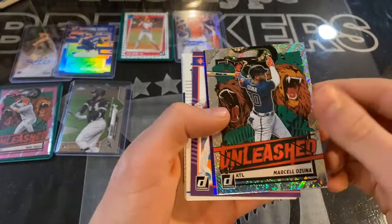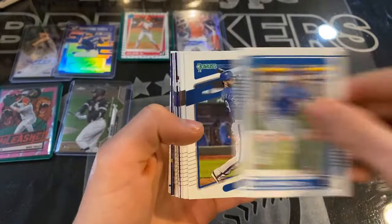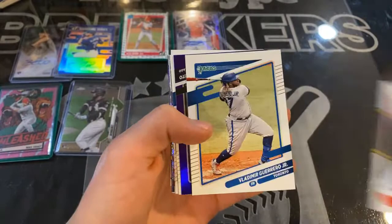Joey Bart, Purple Hollow, nice. This time for the Los Angeles Angels, another nice parallel. Diamond Kings, Mike Trout, Brian Marquez, Isiah Kiner-Falefa, Luis Robert, Gregorius, George Brett, Vladimir Guerrero Jr., Purple Hollow, Lucas Giolito, Shane Bieber for the Indians.